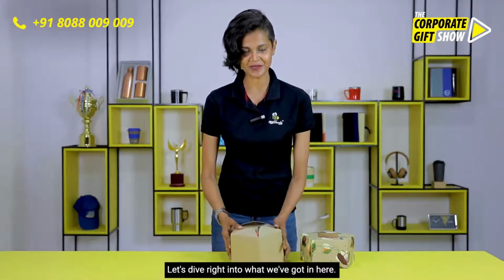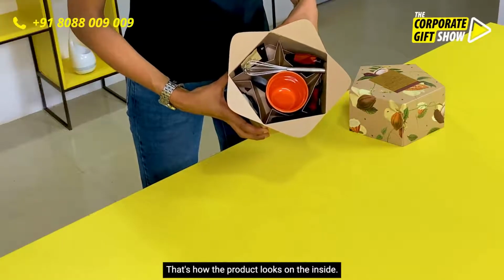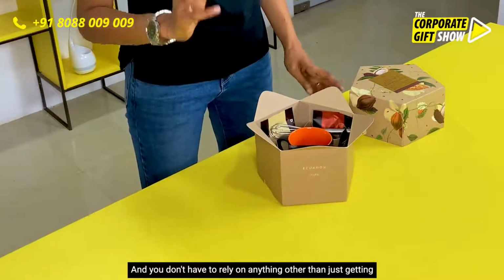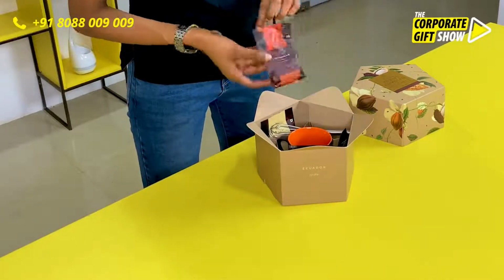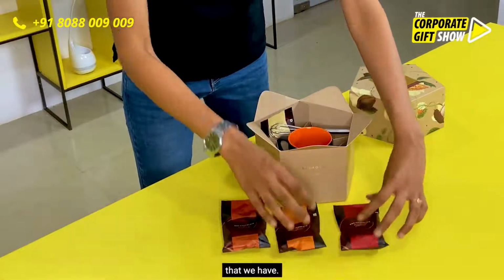Let's dive right into what we've got in here. That's how the product looks on the inside, absolutely beautiful, and you don't have to rely on anything other than just getting milk from a store and you're sorted. Here are the 5 different varieties of the chocolate callets that we have.